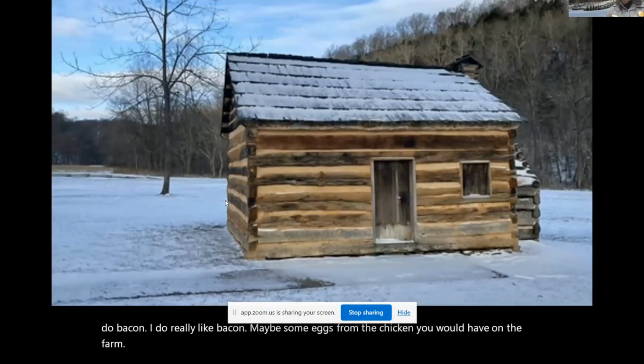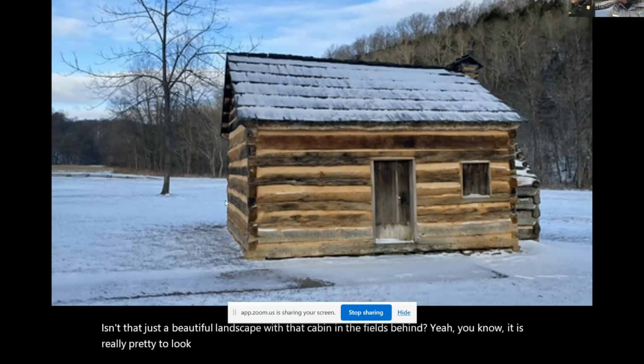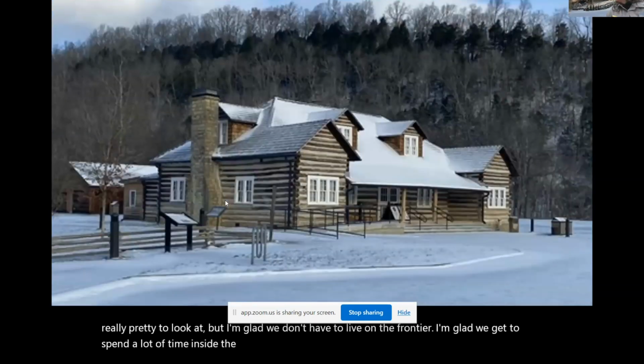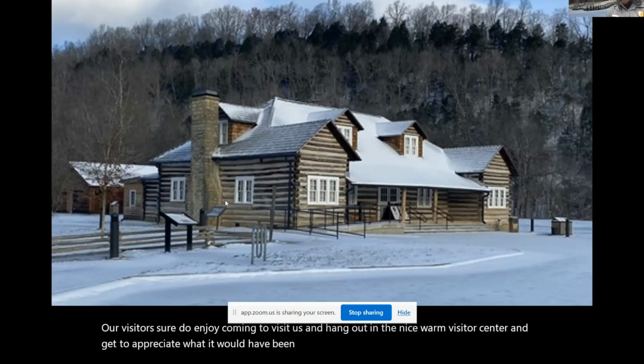Isn't that just a beautiful landscape with that cabin and the fields behind? Yeah, you know, it is really pretty to look at, but I'm glad we don't have to live on the frontier. I'm glad we get to spend a lot of time inside the visitor center where it's nice and warm. Wouldn't that be great? Our visitors sure do enjoy coming to visit us and hang out in the nice warm visitor center and get to appreciate what it would have been like with the Lincolns who would have lived here too.